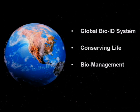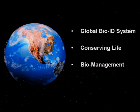At the end of this, we've created a global bioidentification system. This is biology's answer to global positioning systems. Global positioning systems revolutionized our ability to put ourselves at a point on our planet. This approach will allow us to position ourselves in taxonomic space among the organisms around us. It's going to be critically important for life on our planet. We would develop this approach so that we can do our best to protect organisms.